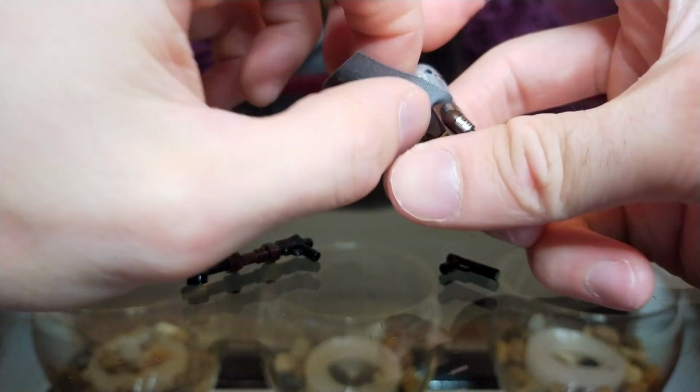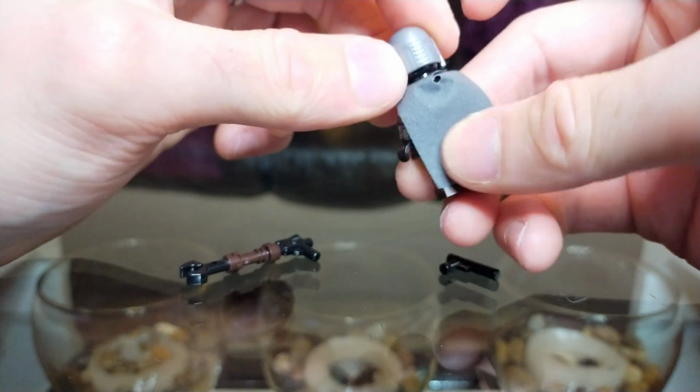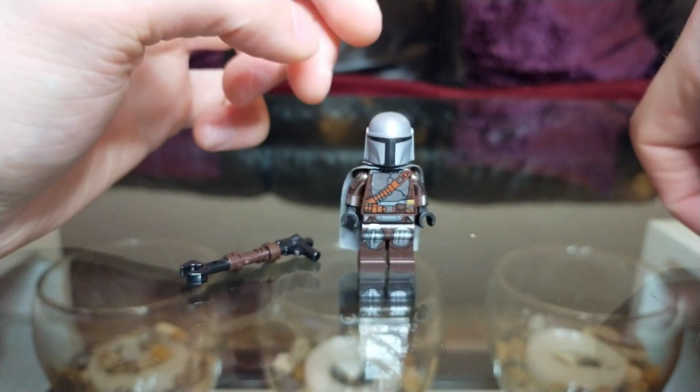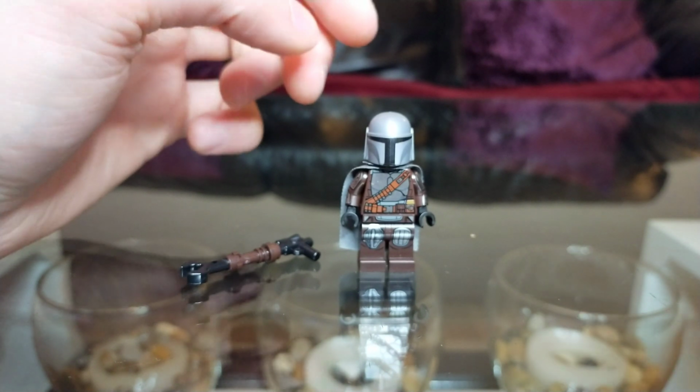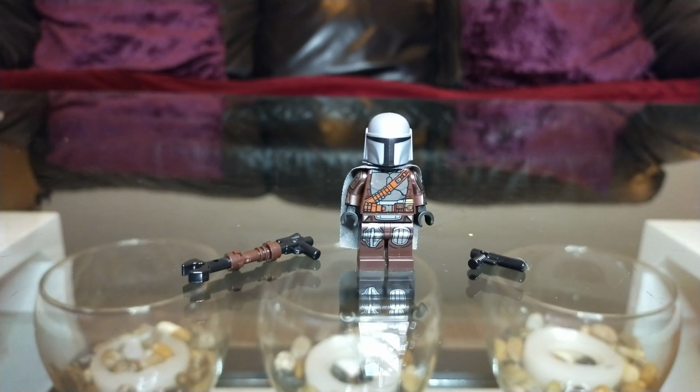I mean, they had to at some stage, didn't they? If they wanted to keep the Mandalorian Lego sets going, they had to make this a figure, and they've done a really good job of it. Now, as I said, he comes with his rifle and his pistol. His rifle, of course, we all know was destroyed when his ship, the Razor Crest, was destroyed. Sorry for the spoiler alert, but I mean, if you haven't seen it by now, then it's kind of your own fault.